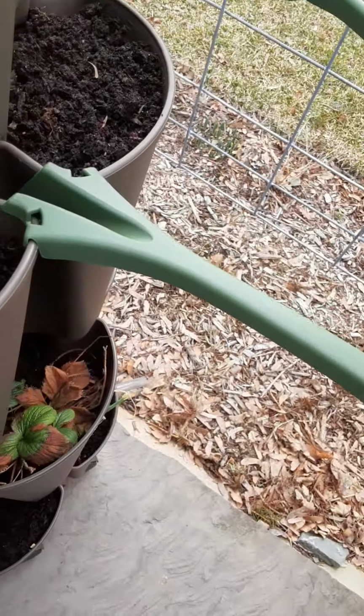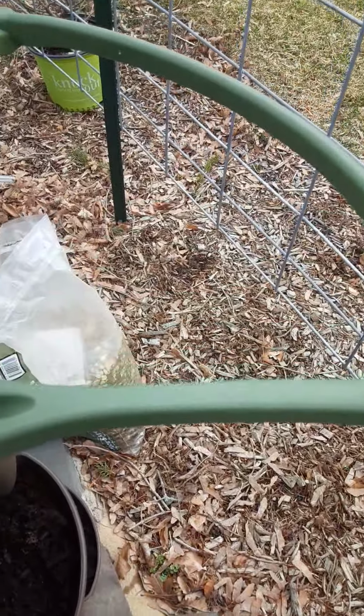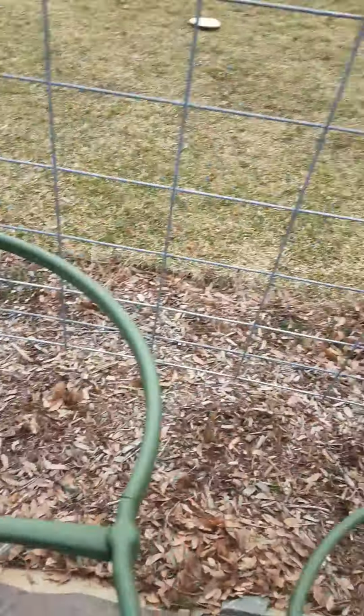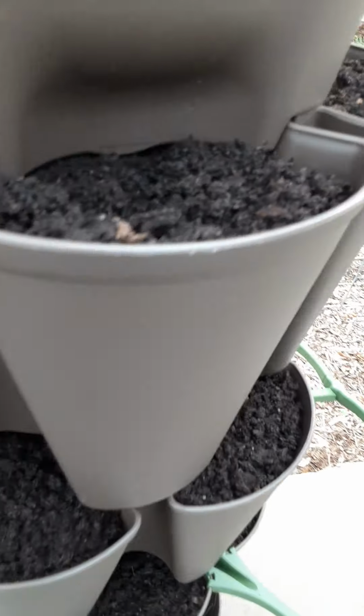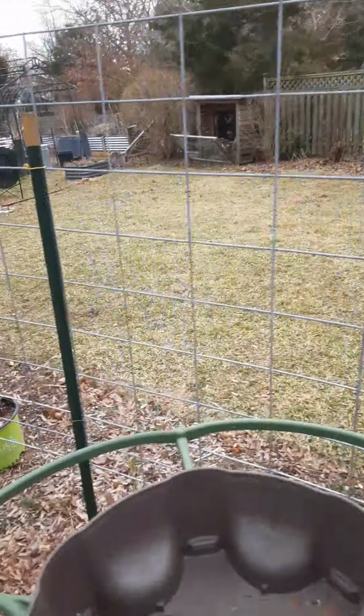So the scallions are overwintered, which is great. So I put some more in there. I started some bunching onions downstairs in the basement. I'll show you guys that later. But you can see like things are starting to come back.